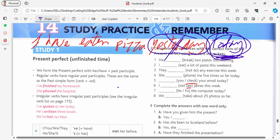I have walked 1 kilometer so far. Perfect. That's it. I have walked 1 kilometer so far. Yes. Anything else? Thank you, Ibrahim. Well done. Thank you very much. Let me clap for you.